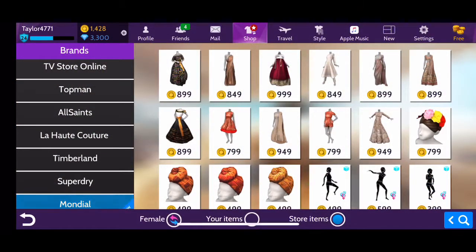Next up we have Mondial. Now, the story behind this one is quite cool, I think. Mondial's not actually a brand. What it means is including the whole world. That's a translation from the actual word.